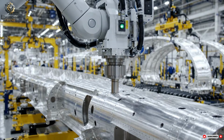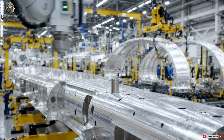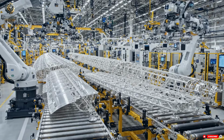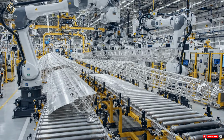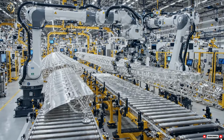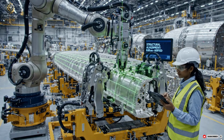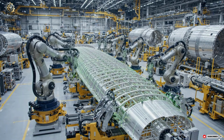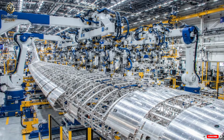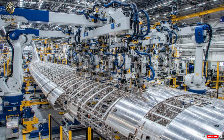Every rivet becomes a permanent structural connection designed to survive decades of flight cycles. These ribs give the wing its aerodynamic shape while distributing enormous flight loads. Every rib must sit exactly where aerodynamic engineers intended. Automation guarantees consistency impossible to achieve through manual installation alone.